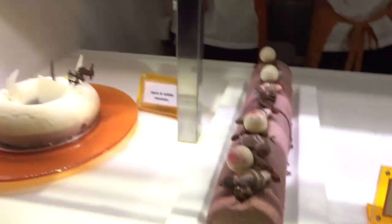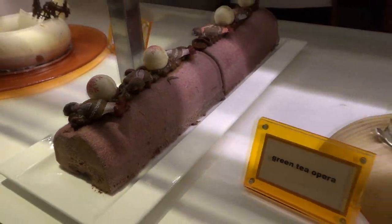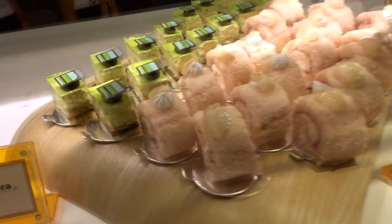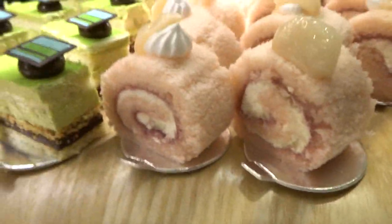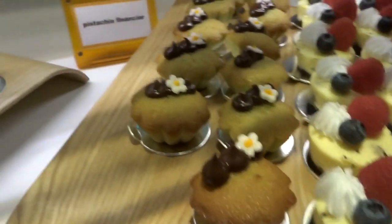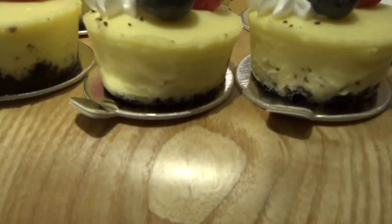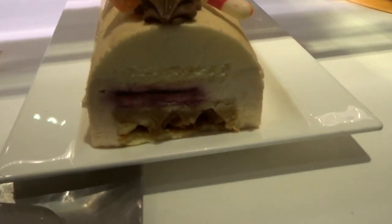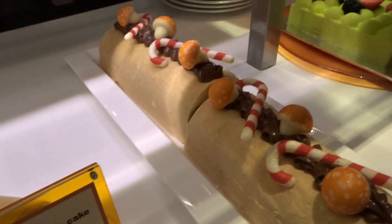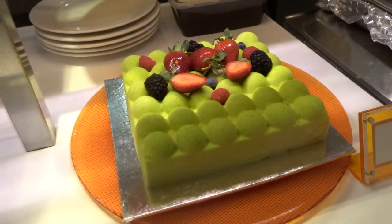And the last row. What's this? Wow, looks good. Looks like a Christmas log. Some green tea opera cake. Strawberry Swiss roll, looking good. Pistachio financier, I'm not so sure. Oreo cheesecake, oh my god. And more cakes, Christmas log cakes. And lastly, pina colada, I'm not so sure. I thought it had ended, but there's still fruits.